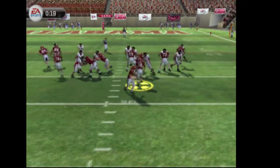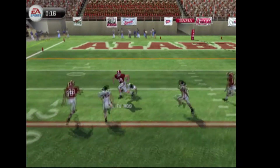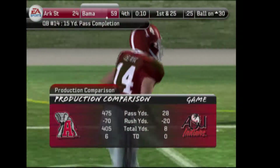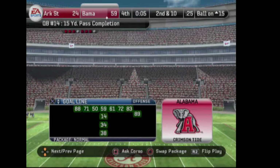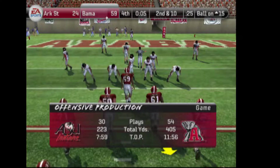The Crimson Tide come to the line with their jumbo package. On play action, throws, and it's the tight end. Talk about a throw. Does this kid have an arm or what? I'm telling you, this thing is like a laser beam coming out of his hand. Boy, you're right. What a cannon this young man's got. The Crimson Tide call for a timeout, and that was their first timeout.